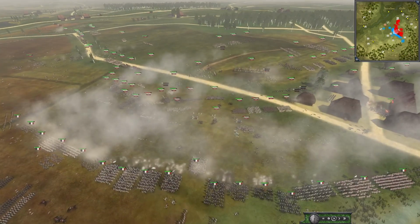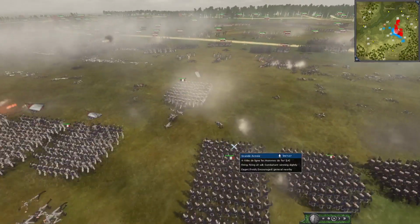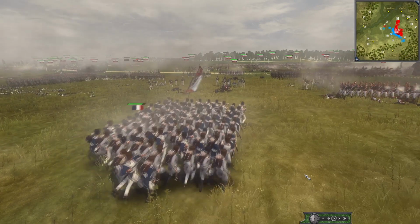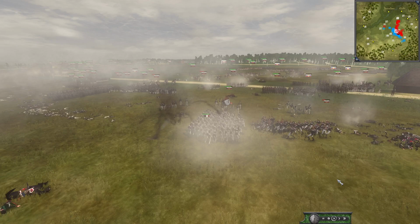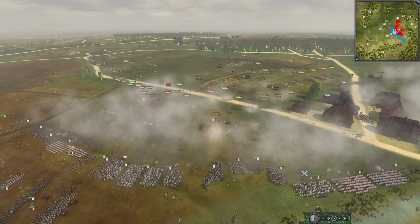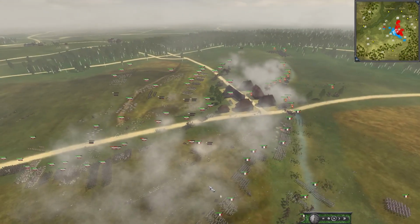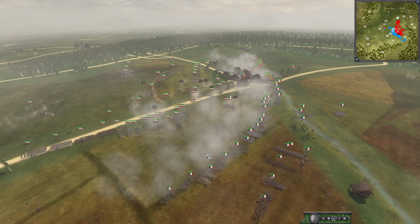Can the Russians make it? Can they hold here? Artillery getting charged by infantry here. Oh, we got some bayonet charge from some grenadiers here. I think they may lose their artillery, though. And Russia is once again going to fall back. They have the reserves shifting over, and France once again has made a very decisive push.